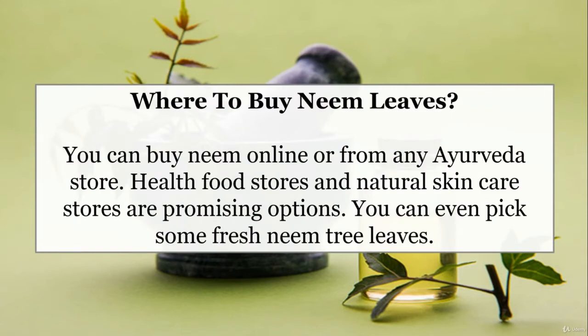Where to buy neem leaves? You can buy neem online or from any Ayurveda store. Health food stores and natural skincare stores are promising options. You can even pick some fresh neem tree leaves.